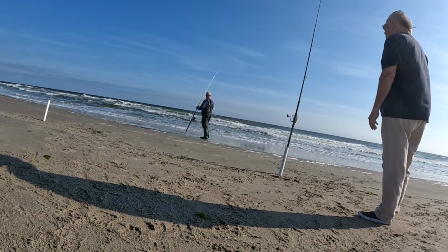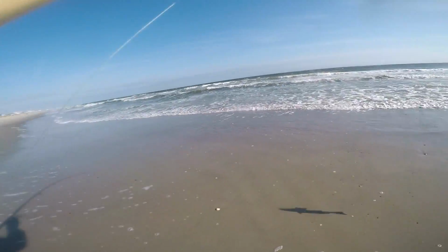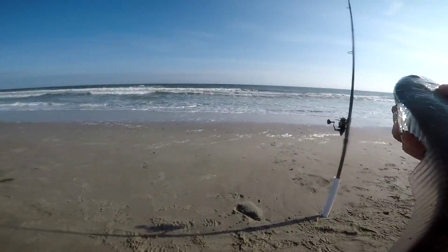And sometimes I got to reel in some fish too. So here I am reeling in some fish. He got to reel in some fish. But I ended up getting the worst end of the deal because I was getting exhausted because I had to keep walking way out there. And I was catching some whiting though. Kind of happy about that.